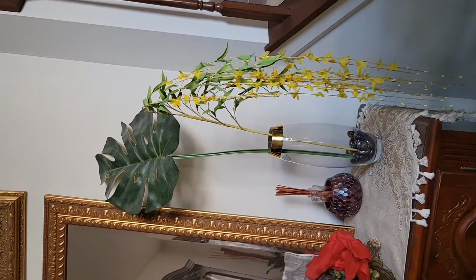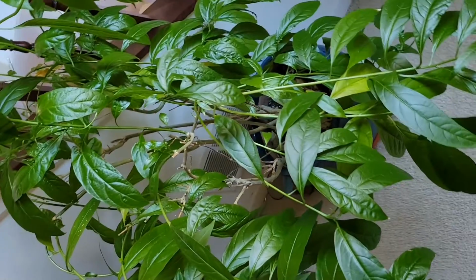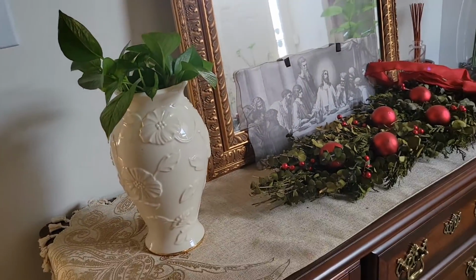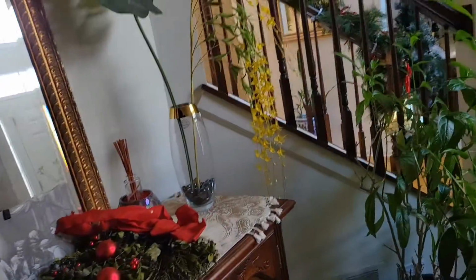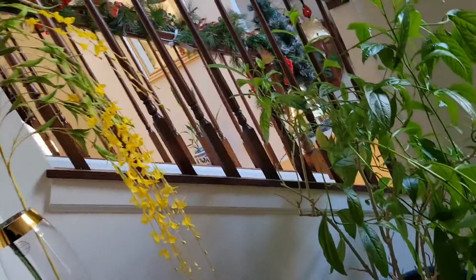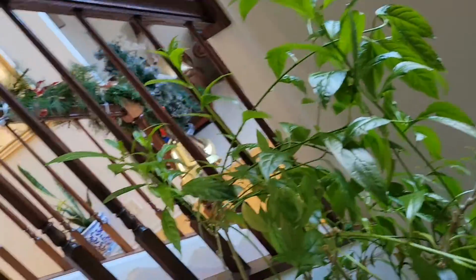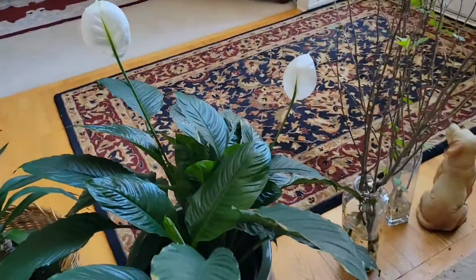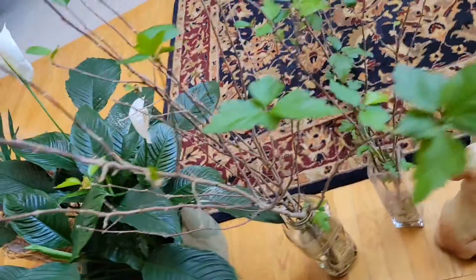And this is not real, right? I'm just using that for decoration purposes. And this is a vase with the money plant and some Christmas decorations. I didn't want to take it out because I want to enjoy it a little bit more. Christmas comes and goes really fast, but I love the decoration, so I'm keeping it for a little bit longer because that makes me happy.